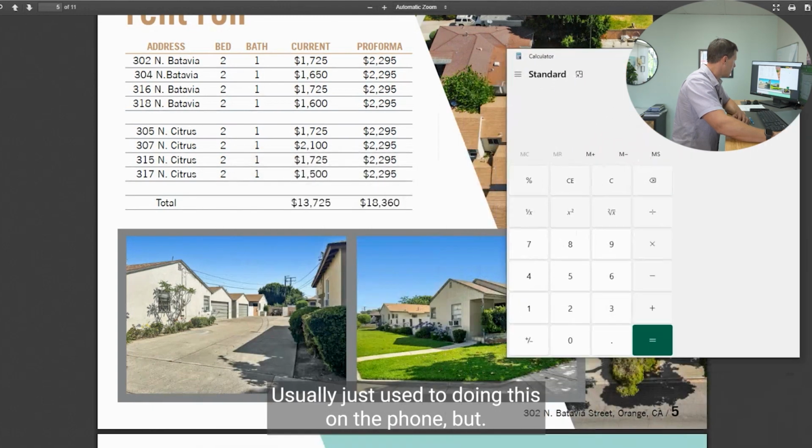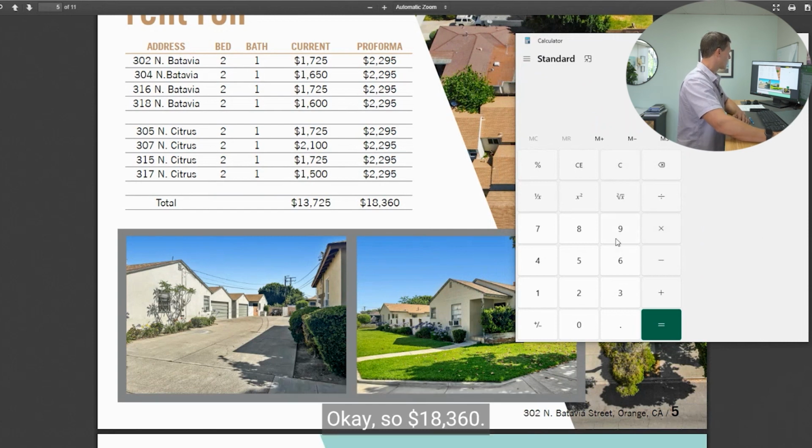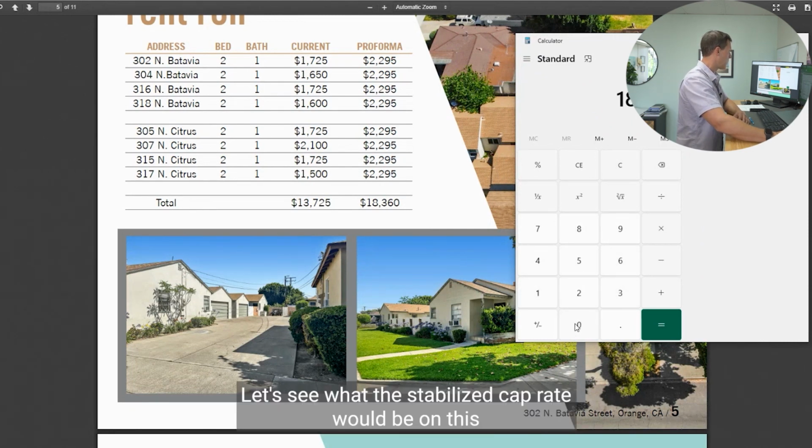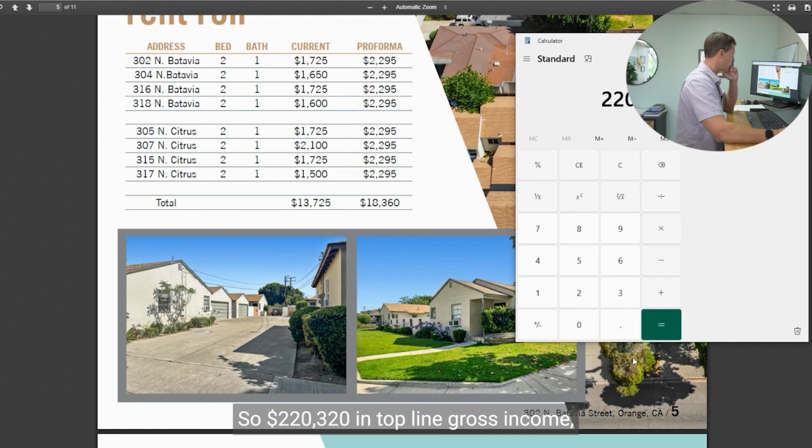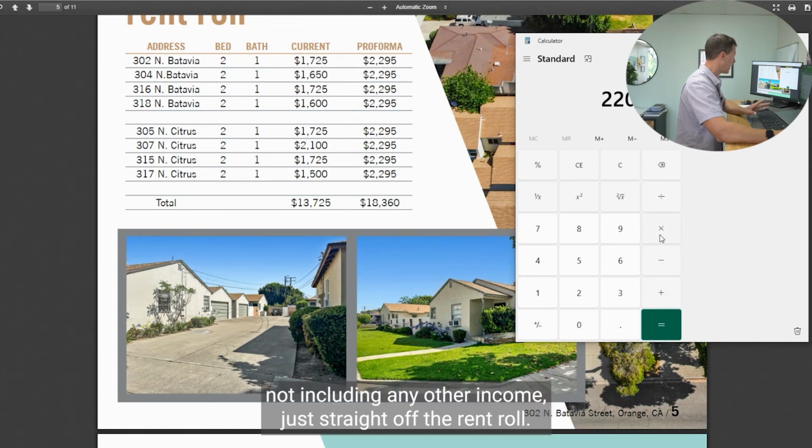Usually just used to doing this on the phone. But okay, so 18,360. Let's see what the stabilized cap rate would be on this. Times 12. Okay, so $220,320 in top line gross income, not including any other income, just straight off the rent roll.